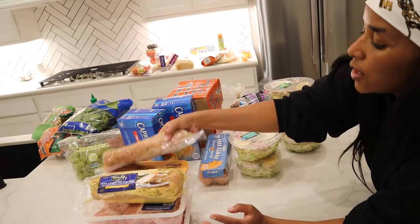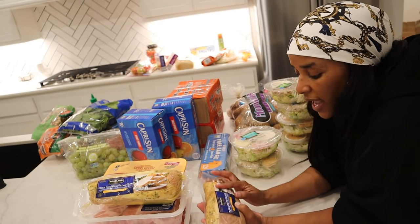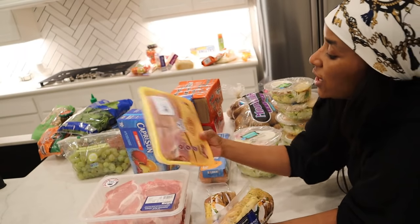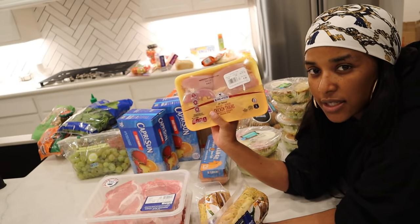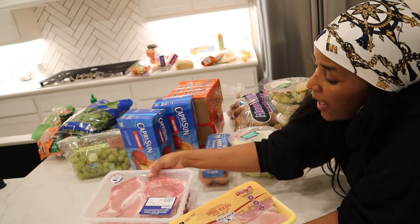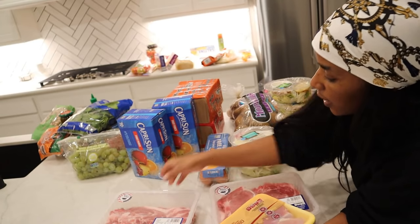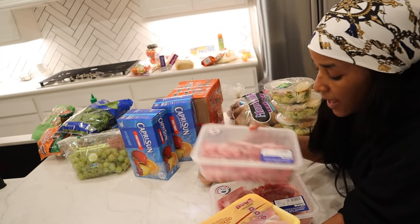And then I got two of these pork center cut loin fillets, the lemon garlic flavor, two of those. These are the chicken thighs that I got to go with that coconut sauce that I was telling you guys about that I'm gonna put over the rice. And then I got a pack of assorted pork chops. And then I got a pack of pork shoulder steaks.